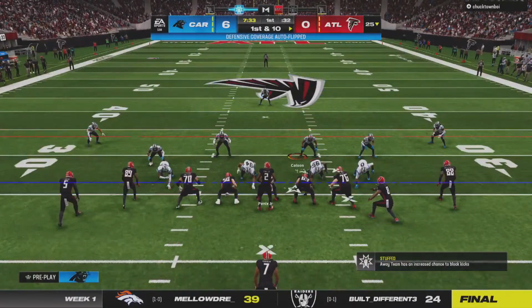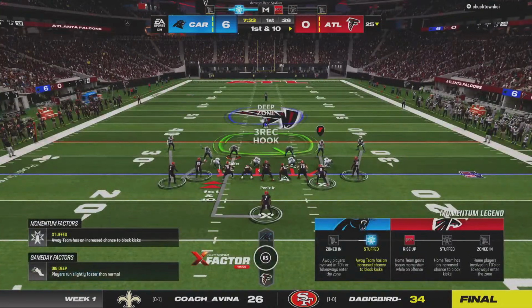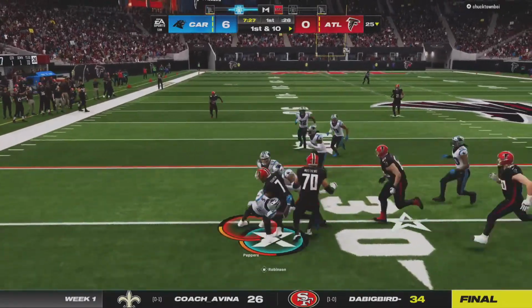About set to begin their next drive, the Falcons offense at the line. And Charles, nothing like squaring off with a division opponent, a division rival in week 1. Do you like that they are matching up this early, or would you prefer a game like this be a few weeks down the road?